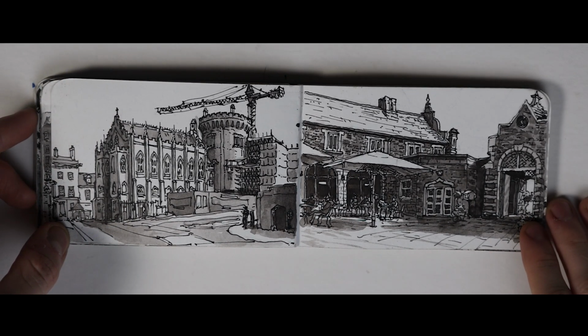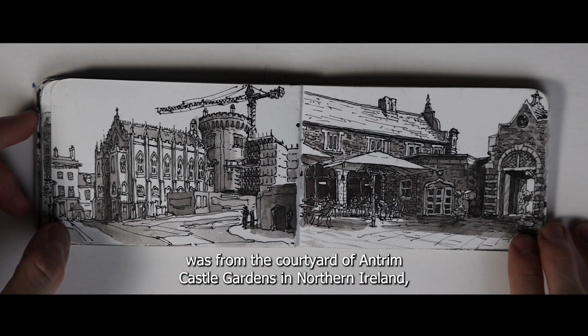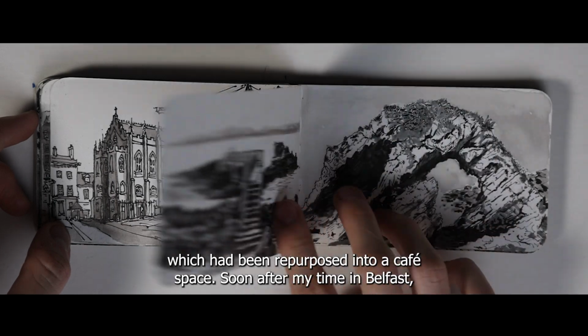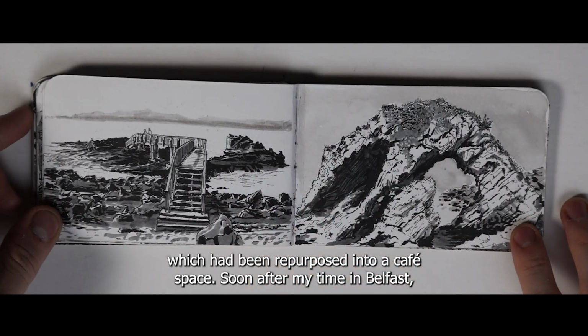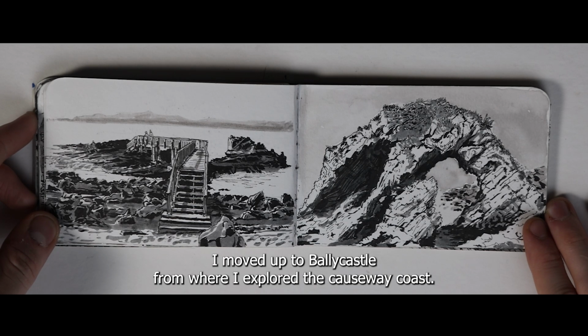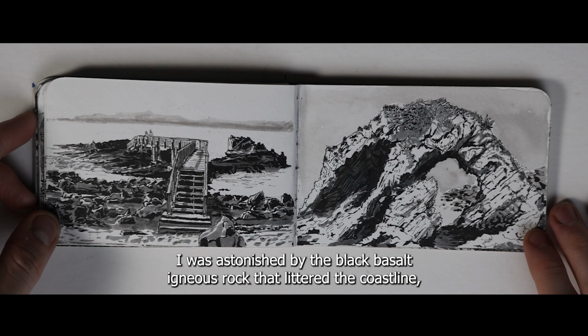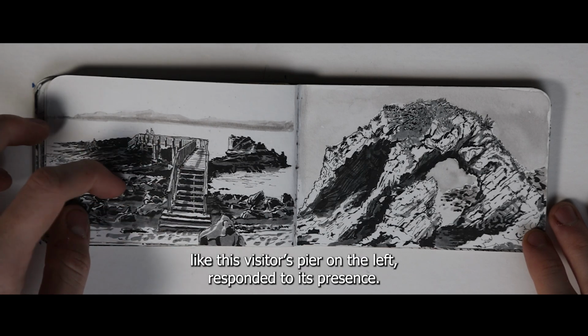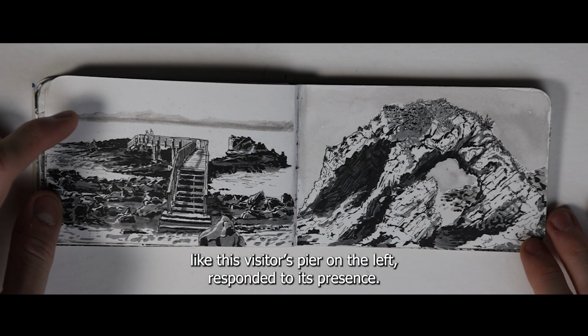This drawing on the right was from the courtyard of Antrim Castle Gardens in Northern Ireland, which had been repurposed into a cafe space. Soon after my time in Belfast, I moved up to Ballycastle, from where I explored the Causeway coast. I was astonished by the black basalt igneous rock that littered the coastline and how certain structures, like this visitor's pier on the left, responded to its presence.